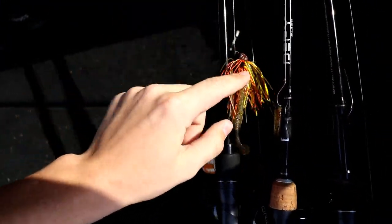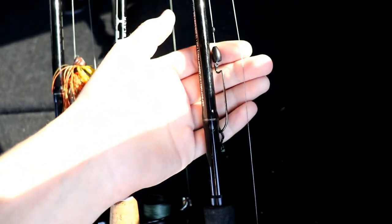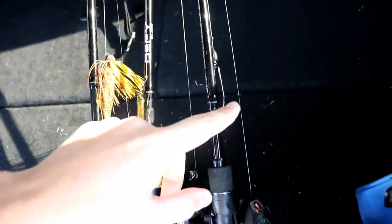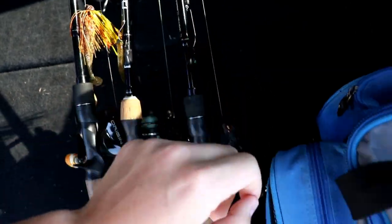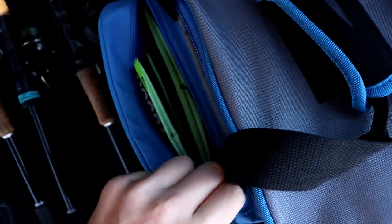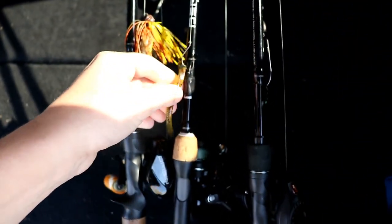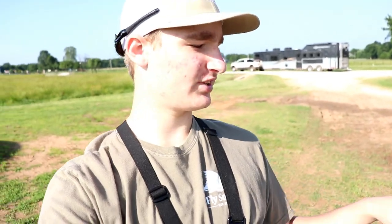I've got a little Imitator Baits swim jig on here. If you guys haven't checked these out, they're pretty juicy. Then I've got a little Texas rig on this rod right here, and I'm just gonna be flipping around. There's some brush out there, some trees laid down, so I'm gonna be flipping a little beaver bait, probably some Googan Baits, because in my bag I've got a whole stack of Googan Baits and some worms, so that's hopefully gonna be juicy. And then I've got a little Neko rig right there on my spinning rod. Other than that, that's what I'm starting off with right now.